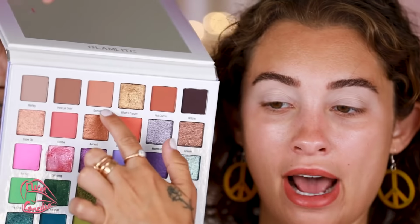I'm gonna go in first with the shade Gemini, and we're gonna pop that in our crease as a little transition shade. 'Cause I'm an international super spy. Tell me you're on TikTok too much without telling me you're on TikTok too much.